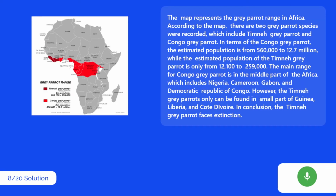The map represents the grey parrot range in Africa. According to the map, two grey parrot species were recorded, which include Timné grey parrot and Congo grey parrot. In terms of the Congo grey parrot, the estimated population is from 560,000 to 12.7 million, while the estimated population of the Timné grey parrot is only from 12,100 to 259,000.